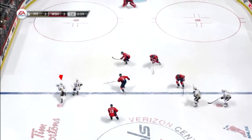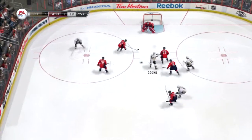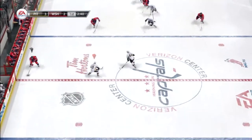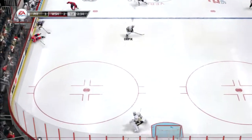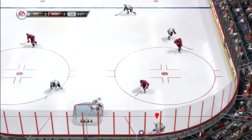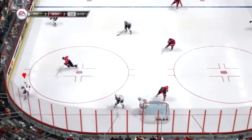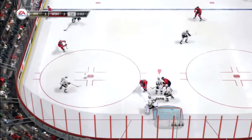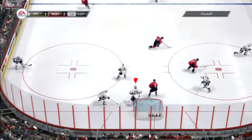To Niskanen. He's already picked up two assists tonight. He's got good hands going tonight. He picks up the loose puck. Kicked away with a blocker. To Semin. Orpik. Up against the boards behind the net. To Niskanen. Takes that shot from a long way out. We got it off quickly.